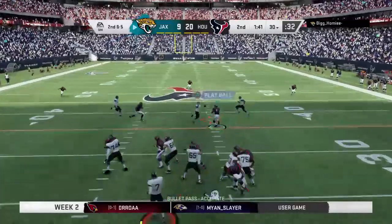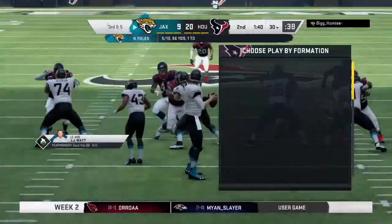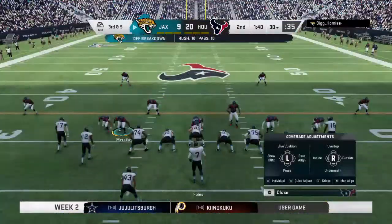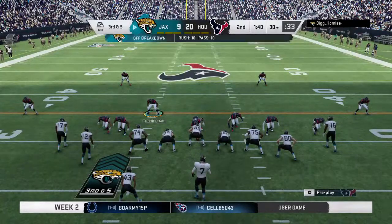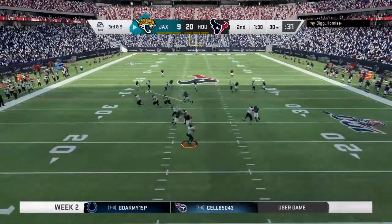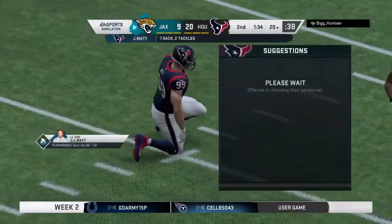Out of the gun, they'll look to throw. And that'll be incomplete. Took a pretty good shot as he tried to pull that one in. Couldn't hang on, 3rd down. They come up now 3rd and 5 following the incomplete pass. They're going to look to throw. Nowhere to escape, and he goes down.